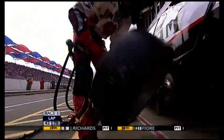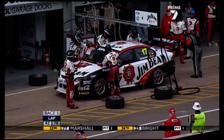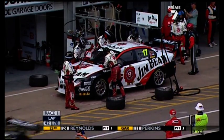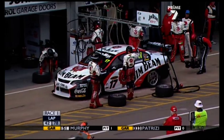Look at this work on Stephen Johnson's car. Green tyres for both those cars in pit lane there. That's a bit weird for green tyres to go on, but not to be roaded, haven't been scrubbed at all. So Steve Johnson and Todd Kelly are putting on green tyres, so their speed will be good at the completion of this stop.